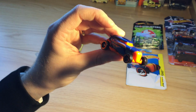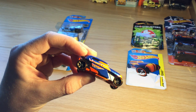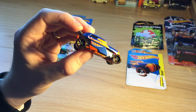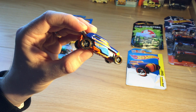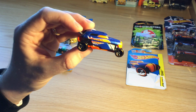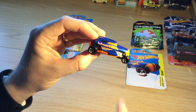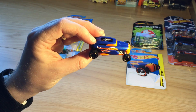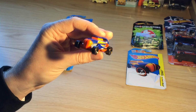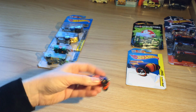I have another one of these, so this is just a color that I haven't seen before. I actually like the other color that I have better. Maybe we'll take a look sometime when we compare same cast, different livery vehicles. But I picked this up anyway because I did like the way that they had the paint job on there. And I just like the overall shape, so that's really cool. I like that one quite a bit.